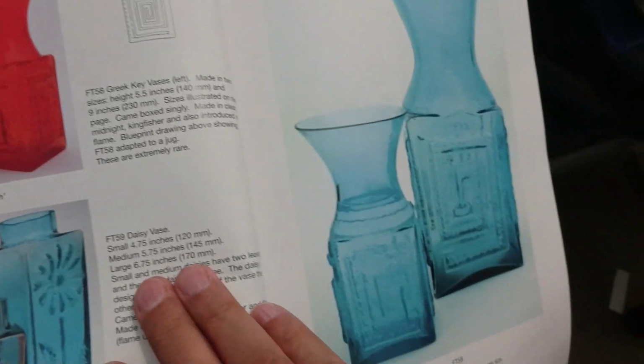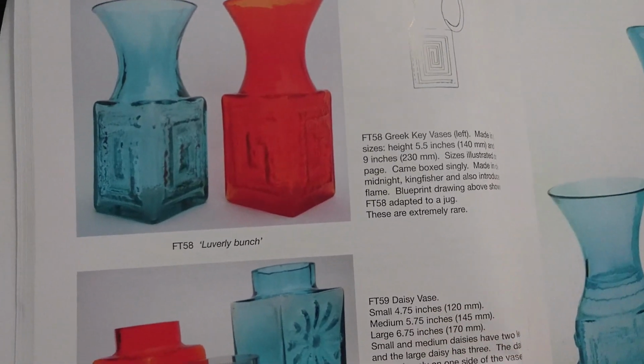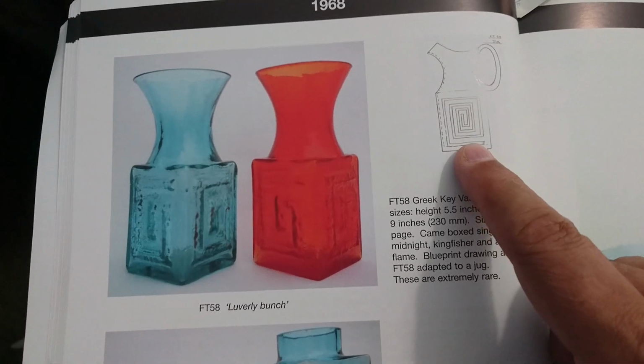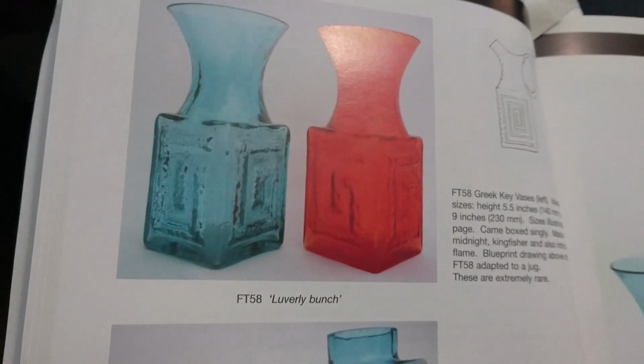It does also show you that it comes in a bigger size as well, and the big sized colour ones can make more money. So yeah, watch out for those. And apparently the jug one, so basically one of these made into a jug, is very rare. I've never seen one, so that looks to be true.